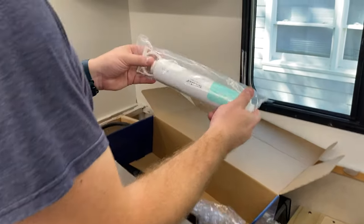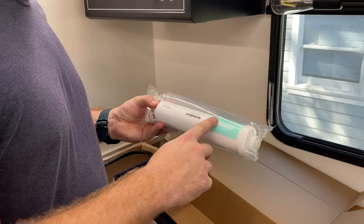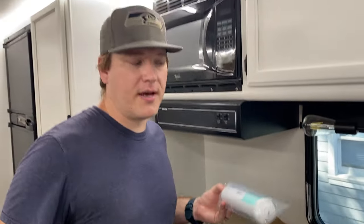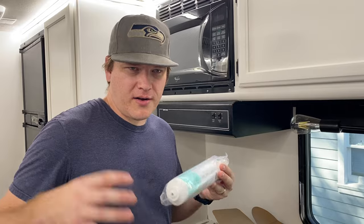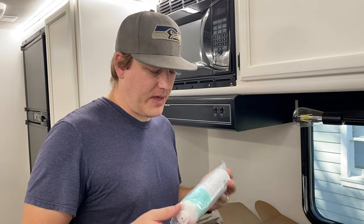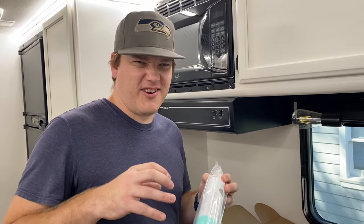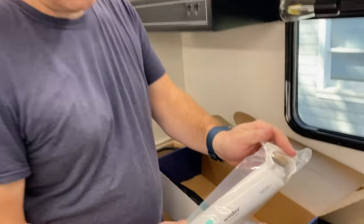And then they do also include a pre-filter, so you'll filter the water. The thing about UV is it kills bacteria and I think viruses and all that leftover stuff. But if there are big particulates in your water, the UV can't hit them. So having a nice pre-filter right before stops all the big things in your water that the bacteria and stuff can hide behind and hide from the UV. They give you this with a nice little mounting.